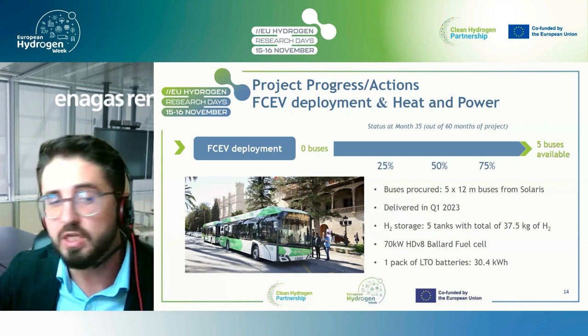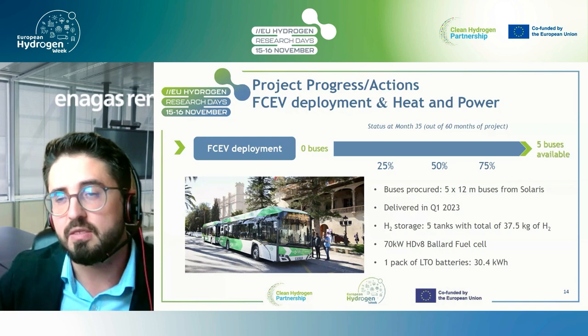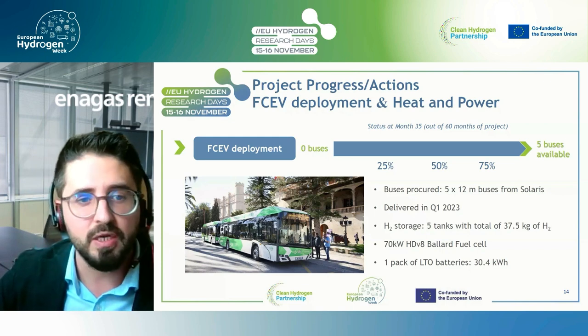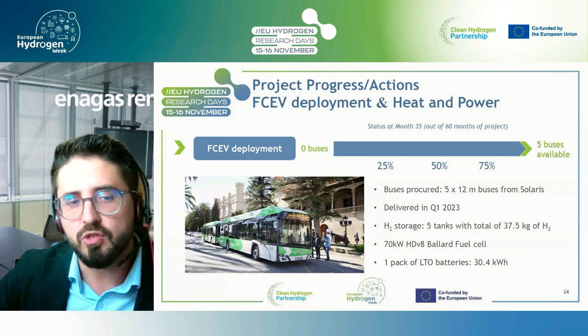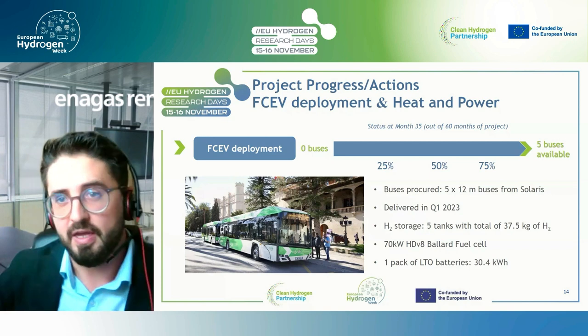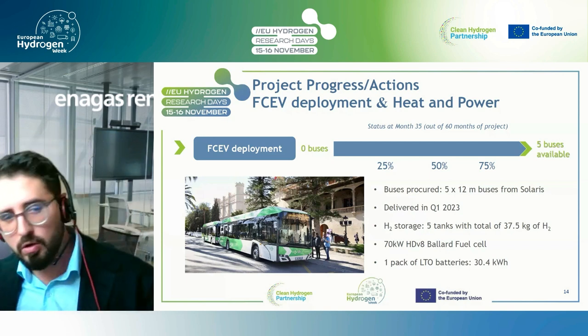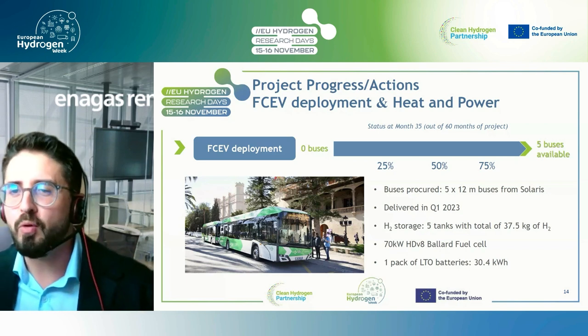As soon as the hydrogen is available, which is expected, as I have already said, by early next year, these buses will start operating on the usual routes that the public transport company runs in Palma, thus providing this public service to the population.